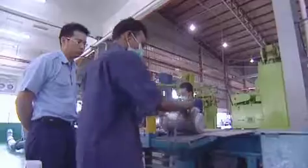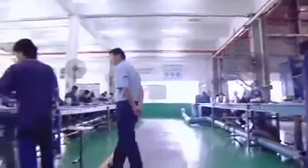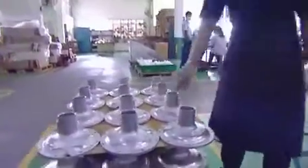We are doing thin nickel plating, first in Malaysia. We are very proud of that. So we are doing a lot of pressure tight casting where the new technology has been used to enhance our capability and move up the value chain.